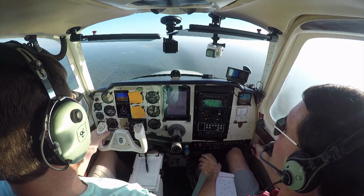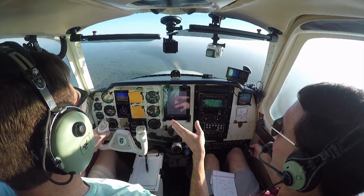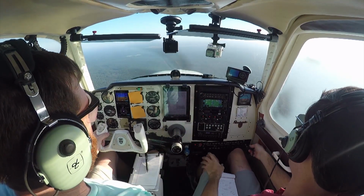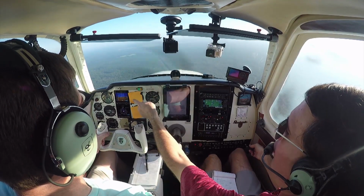Okay. Coming up on 1,600 feet, just level off at 1,600. Okay. All right, we'll let the airspeed bleed off. And don't turn left. The last thing you want to do now is turn left, because you're left of course. Okay. All right, so turn to the right. And don't go below 1,600.